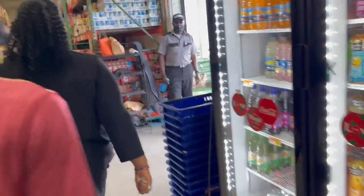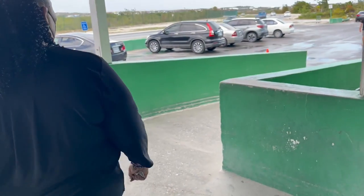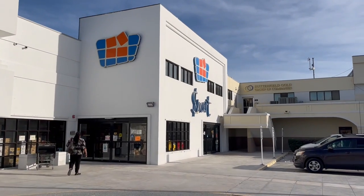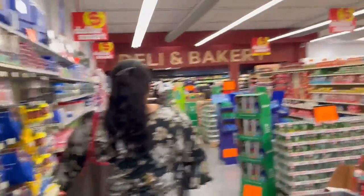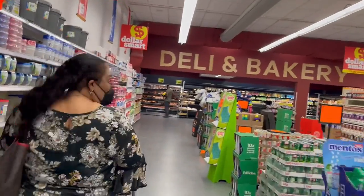The supermarket has a lot of different varieties of food items. So if you come to Turks and Caicos, you can check out Sunny Food. I have now entered Smart Supermarket. We're located in the downtown area. It's another great supermarket for residents and tourists. They can come and visit the supermarket and do their shopping.